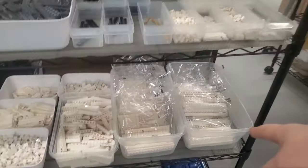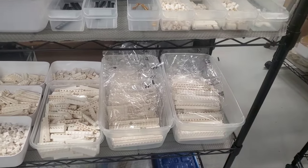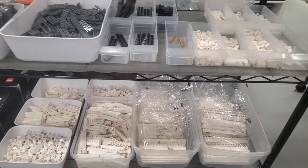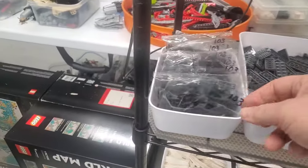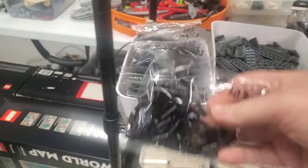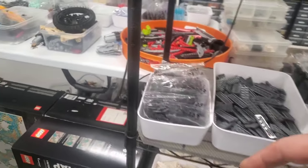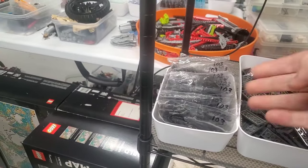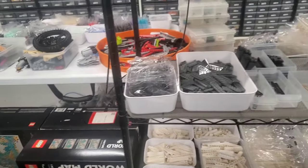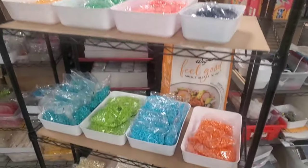Now, these 2 pieces here were easy to count in the bags, and they were the only piece in the bag. So I left them in the bag, but I marked the bag with the actual number because I could count them easily. Whereas with the Technic pins, it would be impossible to count those accurately. There were 2 of those bags per set, so I took the full number that was in one set, divided it in half, and subtracted some. And then the other colors are over here in these containers on this cart.